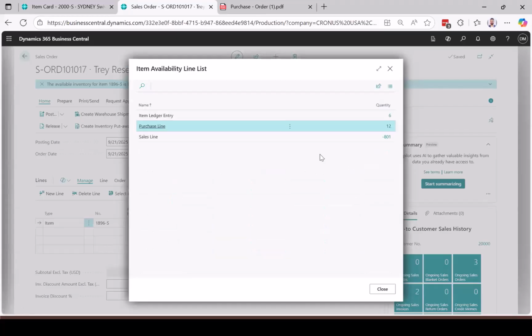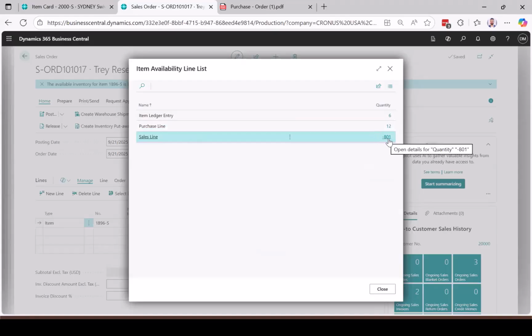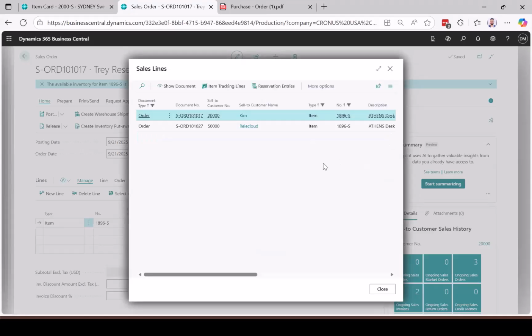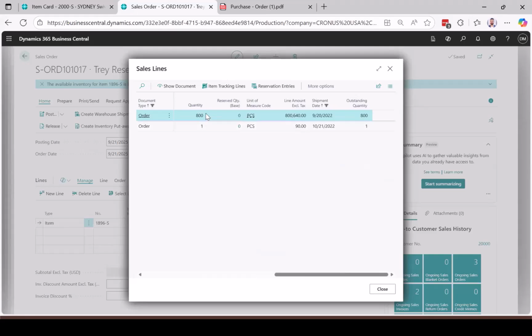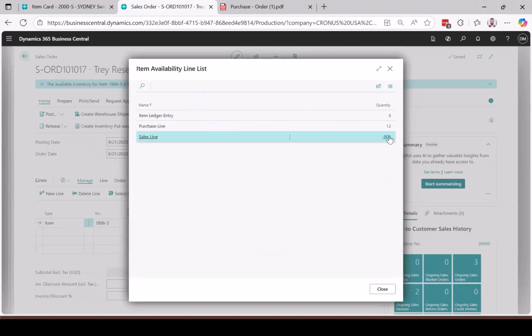If I click that, it will tell me, okay, item ledger is my history of 6. Then I have purchase lines at the moment of 12. But then I have a sales line of 801 because I have one in one sales order and 800 in another sales order. That's why I have these two here. One in one sales order plus 800 equals 801.